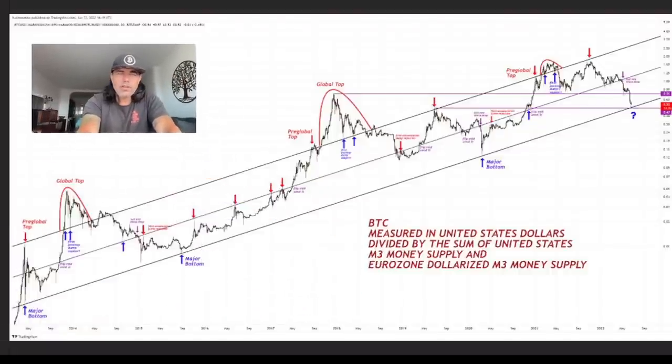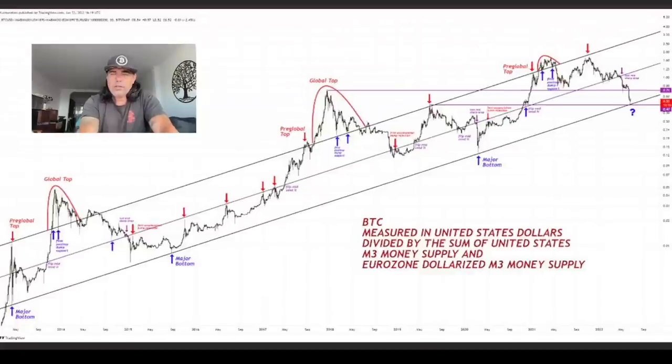This is the first one. I found this one on Twitter and I really liked the chart. Why did I like the chart? Just check it. How cool is this chart? This is Bitcoin measured in United States dollars divided by the sum of United States dollar M3 money supply and the Eurozone dollarized M3 money supply. And every time when we come here, this is a major bottom.